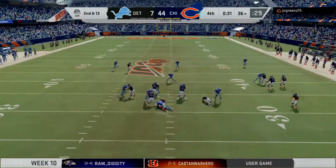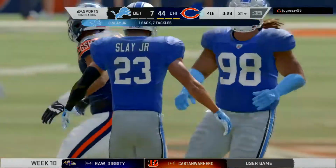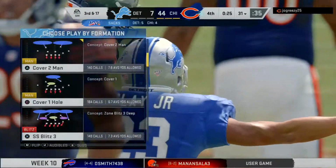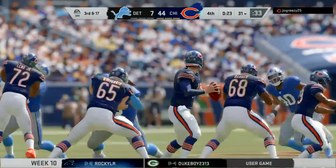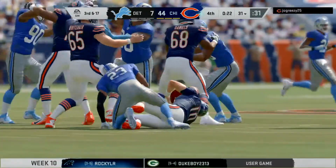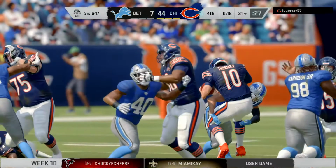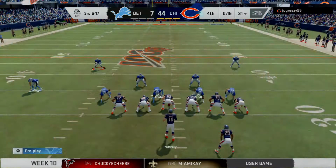Look here, Trubisky wants to throw it. Nowhere to escape, and he goes down. Well-timed effort by Darius Slay, a sack on the corner blitz. And they weren't in zone coverage. They were in man, and each man did his job. And that looked like vintage, old-school coverage, didn't it?